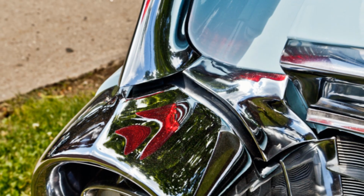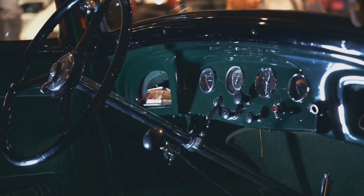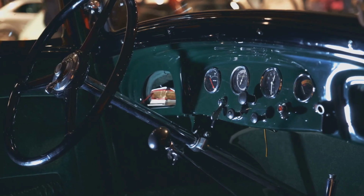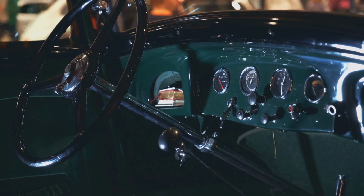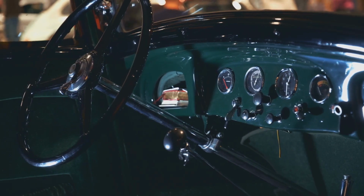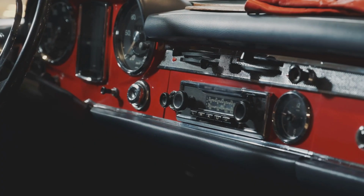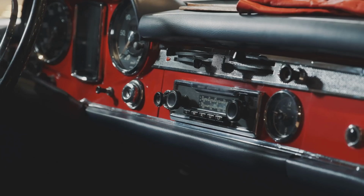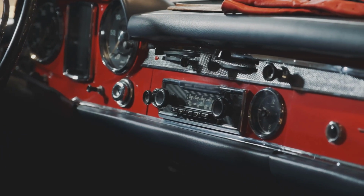Within the series, we will also delve into the technological breakthroughs that have shaped the automotive industry. We will explore how these revolutionary features, first introduced in these vintage cars, have influenced the design and performance of modern automobiles. From the introduction of the V8 engine to advancements in suspension technology, we will delve into how these cars have been at the forefront of automotive innovation.